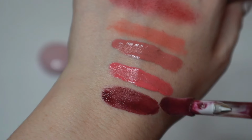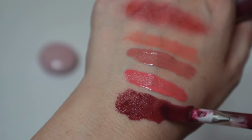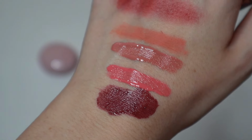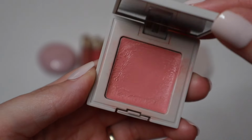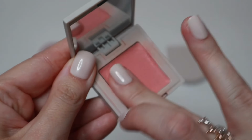But it looks purple. Almost like a purpley shade, but on the cheeks, when you sheer this out, it is gorgeous. Then I have one of the cream blushes from Refy. This one is in the shade Rose. This is one of my favorite cream blushes as well.